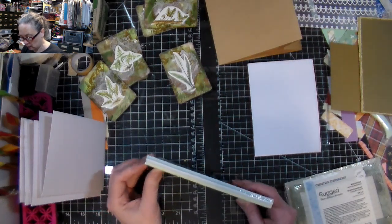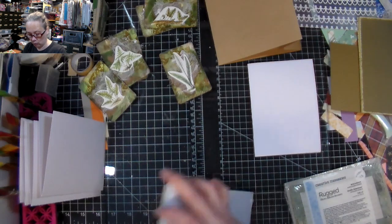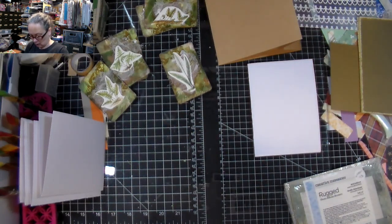I think I'm going to open it up, but I've got a feeling this is going to be too pastel. The green might not be a good choice, but at least if it's opened up, maybe next time I can use it.